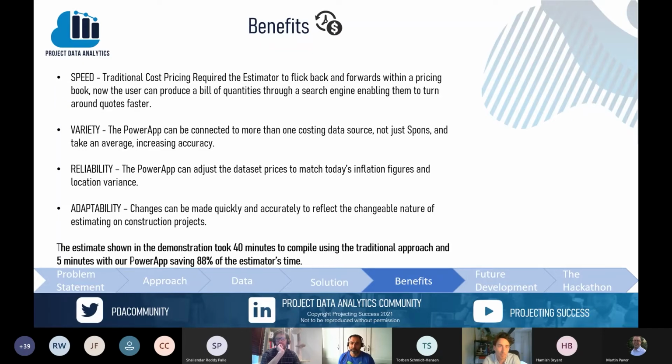Hello, I'm John, everyone. I'm just going to run you through some of the benefits which we encountered. So the first and obvious one that Hamish touched upon is the speed. That one estimate had a 35-minute time saving. And as Shalinda explained, the traditional method would be to leaf through a physical book or to go through a PDF and create your own spreadsheet alongside to start producing this basic estimate. It felt like a very obvious solution that something like this could be produced. So speed was a key driver in what we were trying to produce.